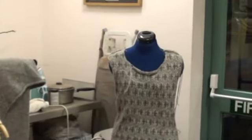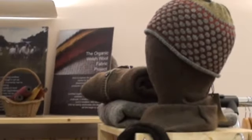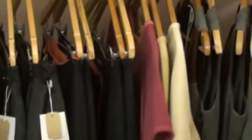Our knitwear consists of jumpers and accessories, and for the dress wear, dresses, trousers and lightweight jackets in flannel, which is traditionally a Welsh fabric, although it's not woven at the moment from Welsh wool. It's a British wool because of getting the right yarn for the fabric.